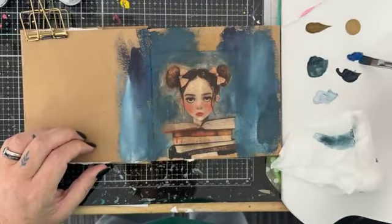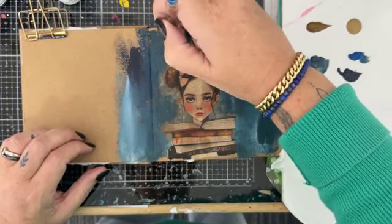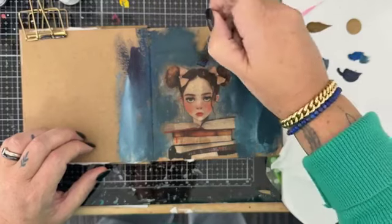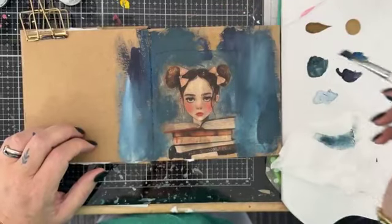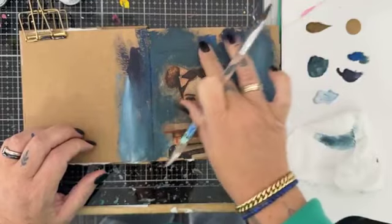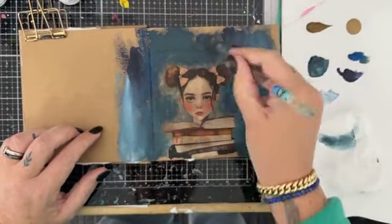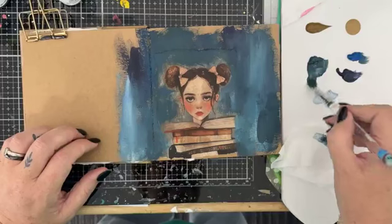I'm trying to also not get my clean nails. You know, because that's important. So I can't see anyone's comments while I'm doing this, so I'll jump back and answer any questions later.